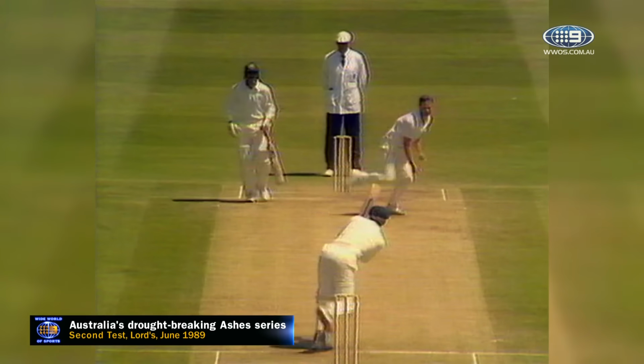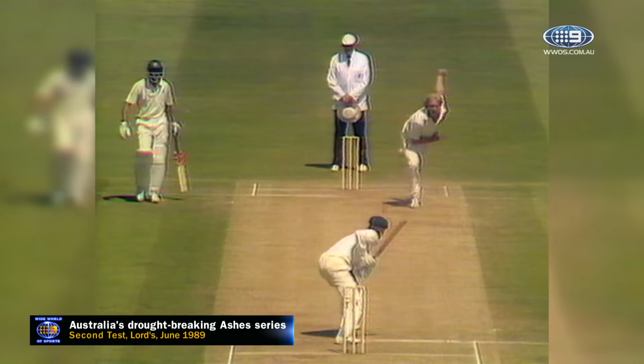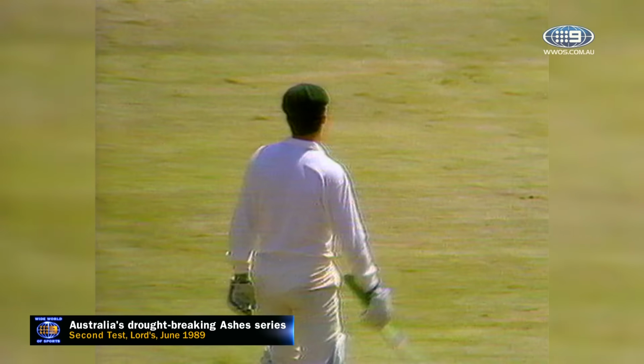The left fielder. And he's done it again. The outfield is fast here, but that's a cracking shot. There it is. Smith is getting there, throws at the stumps, he's home. Well played, Steve Waugh, an overthrow, so Waugh goes to 101.